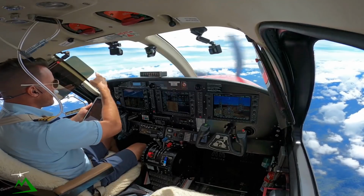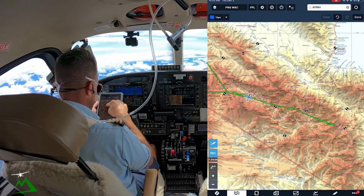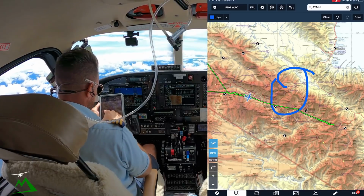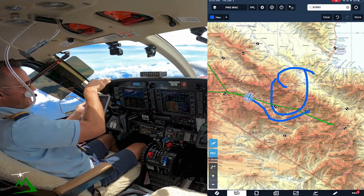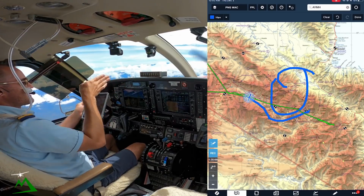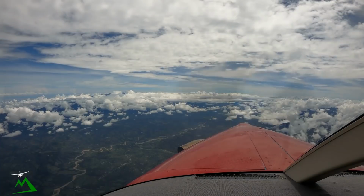So we have Mount Wilhelm over here, and the clouds that come out here, they usually kind of spill out over the top like this. Okay, so that's where the clouds are. So I'm going to have to come over here a little bit and then go into Goroka. So I'm going to start my descent heading out over that way. It looks like the clouds are a little bit lower over there, so I'll just keep my altitude for as long as I possibly can, and then I'll descend down.